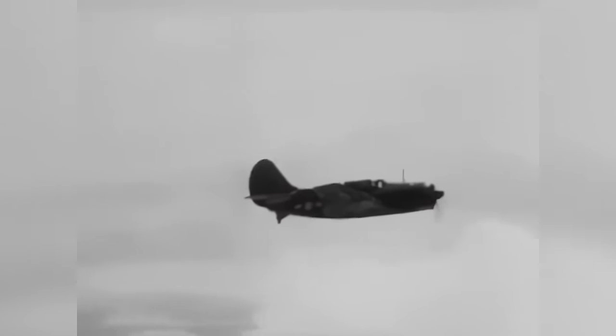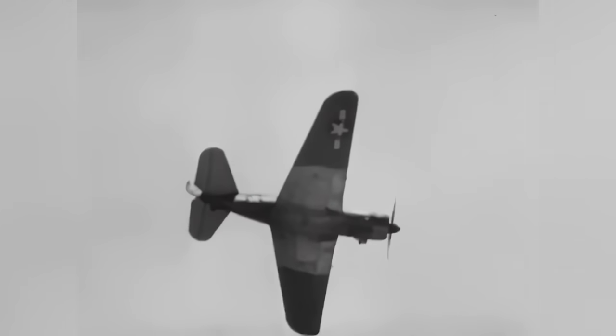Recovery from this situation is slower, but otherwise entirely normal. In a power-off stall, with flaps down 30 degrees, as in this demonstration, the stalling speed is close to 75 knots. Again, the tendency to fall off to the left is characteristic, but recovery is prompt and normal, unless the stall is held beyond its initial stages. Then the roll will be more pronounced, followed by a spiral dive.